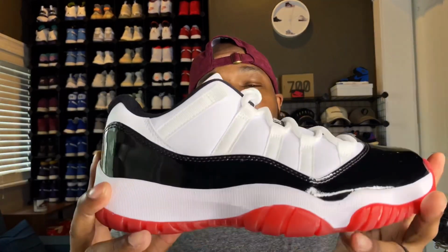Now, the sneaker community is calling these the Concord Breds. I can see why, because it is a little bit of a mashup between the Jordan 11 Concord and the Jordan 11 Breds that released in 2019. Although it doesn't have aspects of both of those combined, I could just see this being more of a Jordan 11 Low Bred with a white upper than a Concord, because there is no Concord purple on this shoe. But overall, pretty clean shoe. Let's go ahead and look at some of the details.